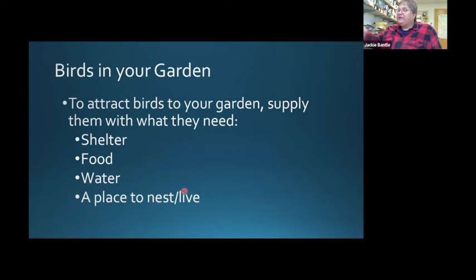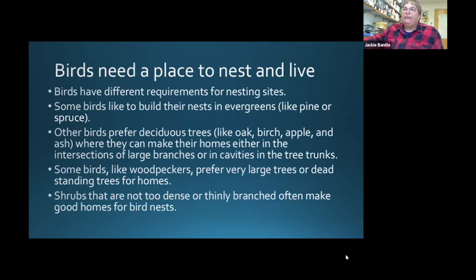Okay, we're going to move on to the birds. So to attract birds to your yard, again, you need to supply them with what they need. So you need to provide some shelter for them, some food, some water, and a place to nest or to live. Birds have different requirements for nesting sites. So it depends on the birds. There's lots of different birds out there, and they each like something different.